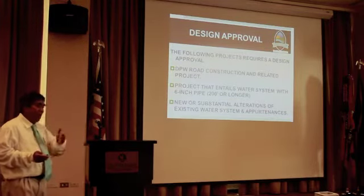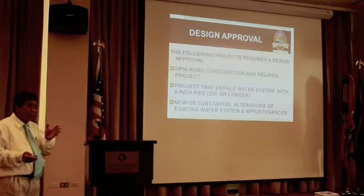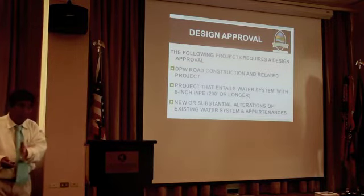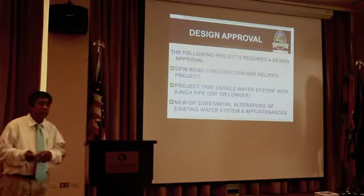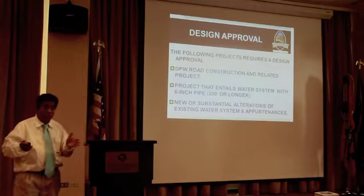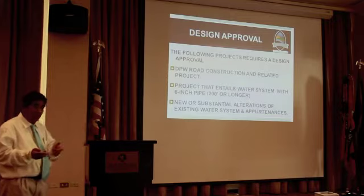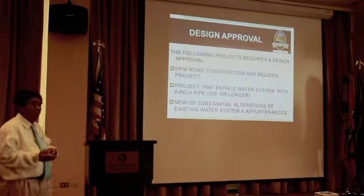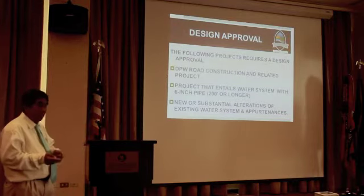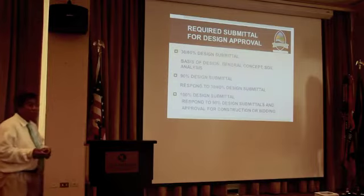So that's where the guidelines for determining whether your project requires design review, which is different from plan review and permitting. For the military project, this applies to all your projects, except just a small renovation or rehabilitation project. Then you don't have to comply with the design approval requirements. But almost all your projects require a design approval. And this is the required submittal for the design approval project.